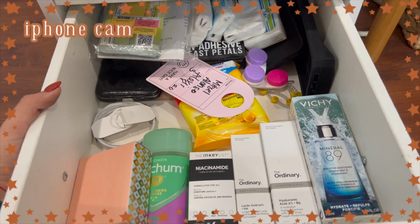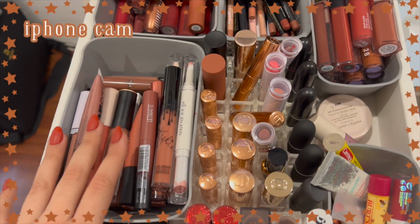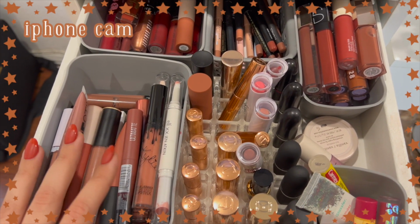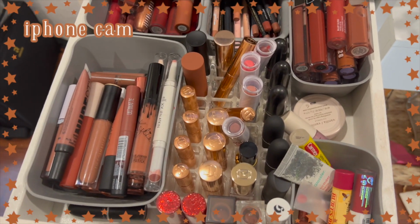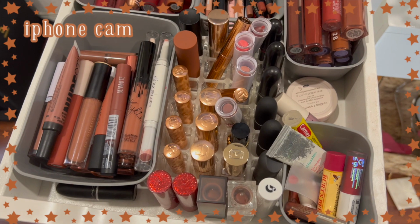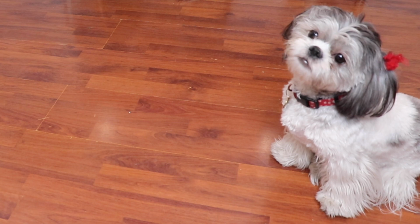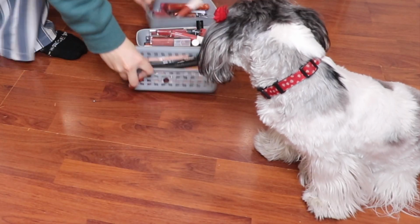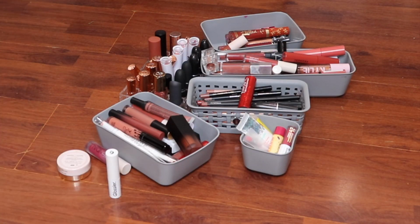Okay, now we're gonna go into lips. Last drawer I'm gonna do is my lips. This one, it's gonna be very difficult. As always, I'm just gonna fast forward because I do take my time. I'm gonna watch a YouTube video while I go through them, and yeah, let's get started. Okay, let's start.